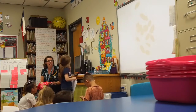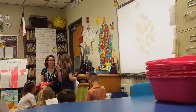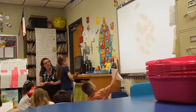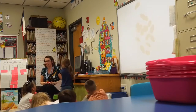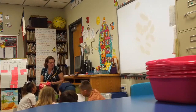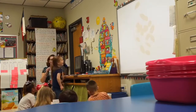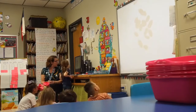Do you think it's a flower, a fruit, or a vegetable? You think it might be a flower? Okay. What if I told you it was a vegetable? What kind of vegetable do you think it might be? Look at the seed. It's got some stripes. And it's long. What might grow from that?